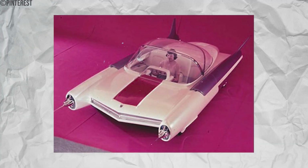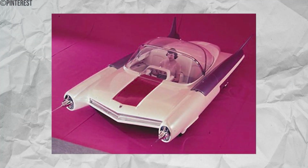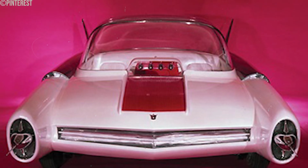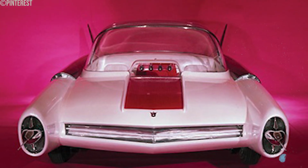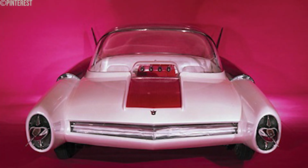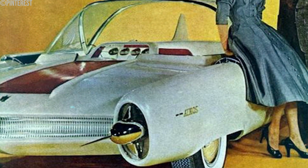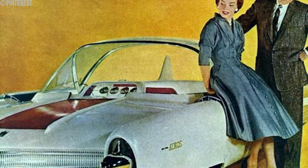The FX Atmos also showcased a striking design that resembled a jet or a rocket, complete with sweeping tail fins and a bubble canopy. Its low aerodynamic profile and sleek lines echoed the era's excitement about space exploration and aviation. The idea of a nuclear-powered car seemed thrilling, but the challenges of using atomic energy in a vehicle, especially safety concerns, kept it from becoming a reality. Even so, the Ford FX Atmos remains a fascinating glimpse into how designers in the 1950s imagined the future of transportation.